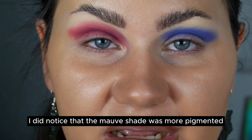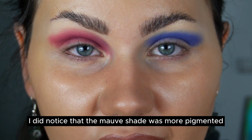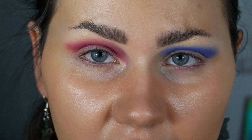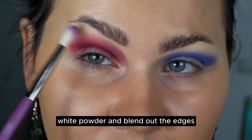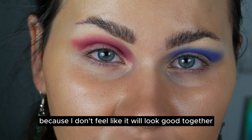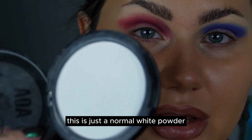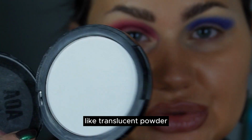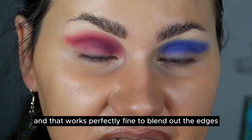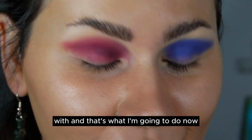I did notice that the mauve shade was more pigmented than I was expecting, so I will actually just take white powder and blend out the edges because I don't feel like it will look good together. This is just a normal white powder, like translucent powder, and that works perfectly fine to blend out the edges with, and that's what I'm going to do now.